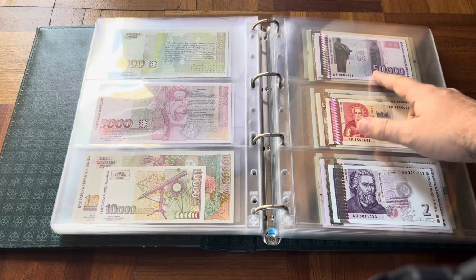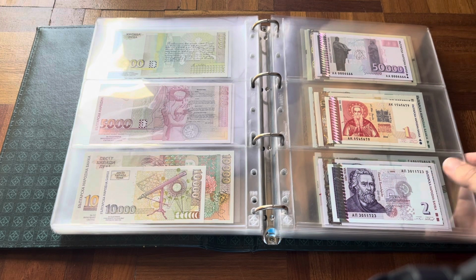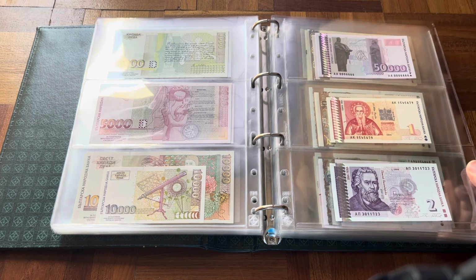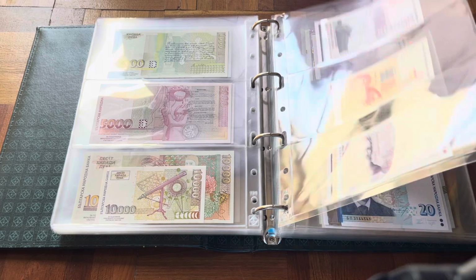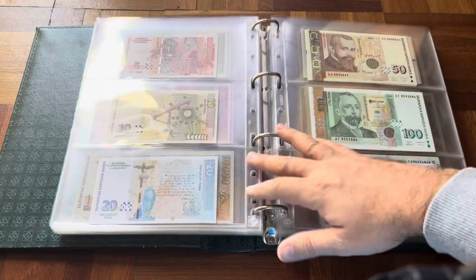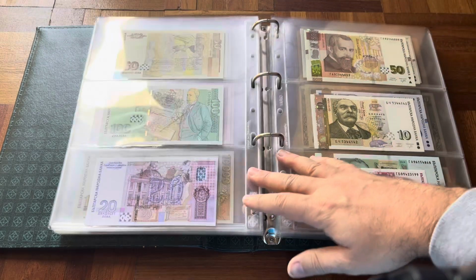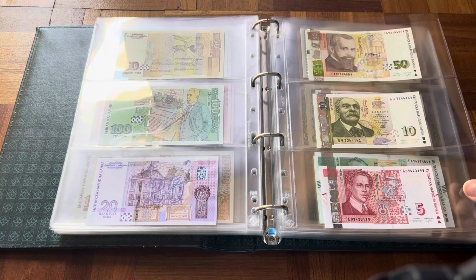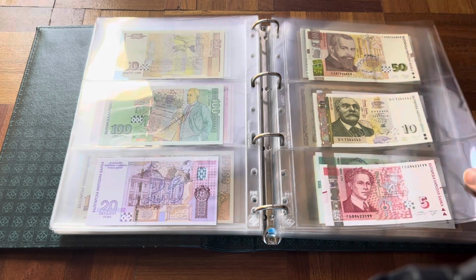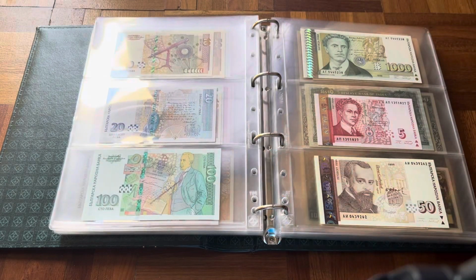And I think this was the last one from hyperinflation, and then they issued the Lev, which I think was 1-to-1 with the Deutsche Mark. And that's what they are still using today. The banknotes did get some holographic upgrades and all that, but stayed relatively the same in terms of face. But they're beautiful. I do love the Bulgarian banknotes. I think it's one of my favorite countries to collect.